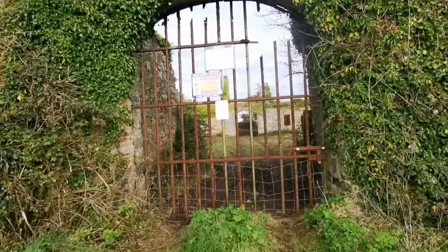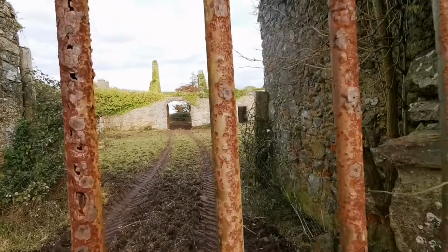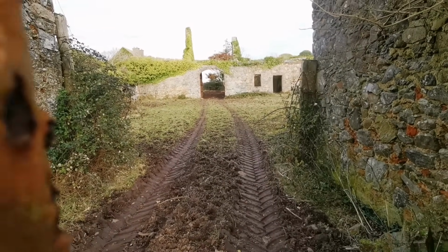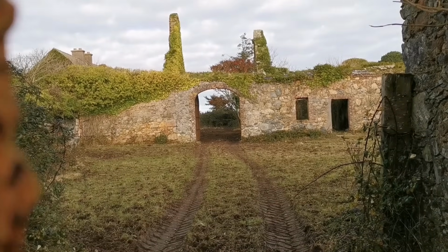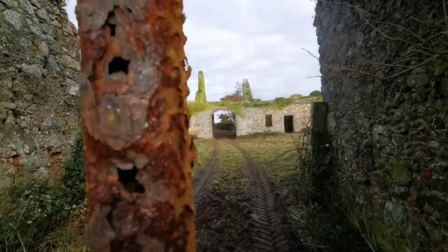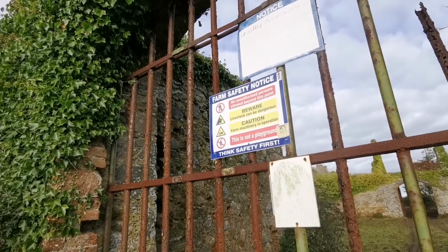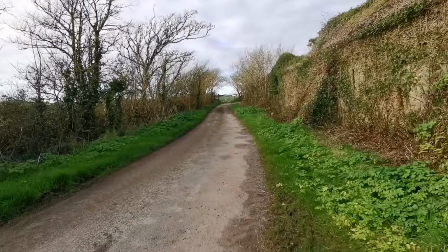So this is a glimpse in here of the old farm, what used to be the Nunn's house. So you can see the ruins of it there. So it was quite a large house, and it's now farm safety notice there.